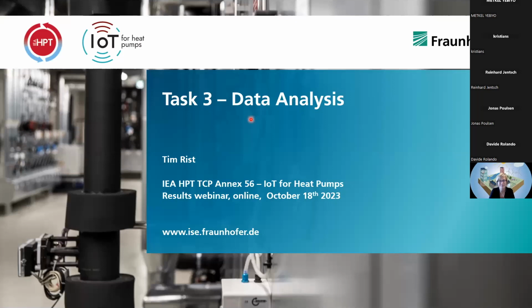Thank you very much, and also thank you for the outlook on what's coming up at the SEB laboratory in the future. So now we have seen how heat pumps are connected and how data is collected, and now we will move on to a very important aspect, data analysis: how to make use of all this data and how to create a service or a business from that. Tim Rist is a researcher at Fraunhofer ISE in Germany, and he was managing task 3 on data analysis. So please share your slides and go ahead with your presentation.